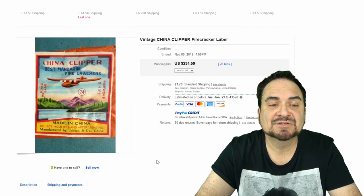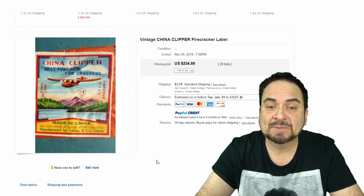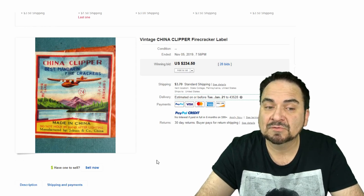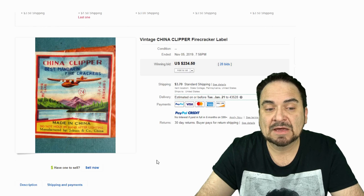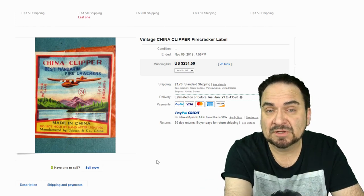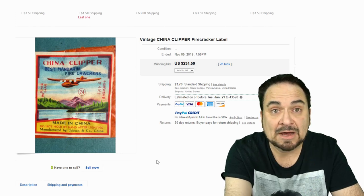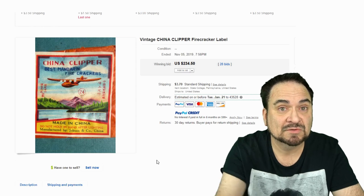Now here's another tie-in, China Clipper fireworks. This is just the top wrapper from one of these packages, $234. It was a huge fad. This is from China, printed in China. Chinese vintage collectible paper items go for some insane amounts of money right now. So hot item here, snag them up whenever you see them.